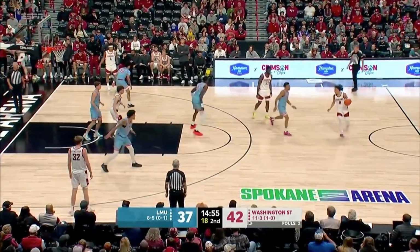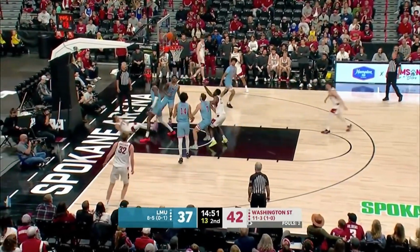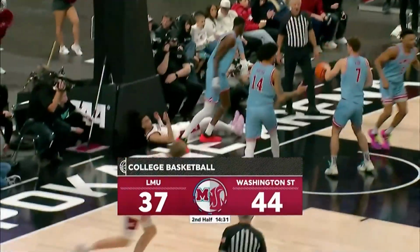He's really heady. He's really smart. He knows how to finish. And the Okafor, number 22 on the floor for the Cougars. Palmeese driving in, another great touch. Johnson with the timeout. Palmeese leading the Cougars to a 7-point lead.